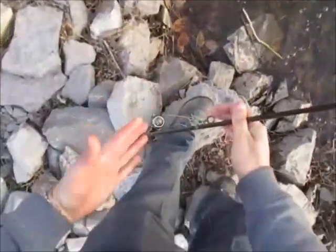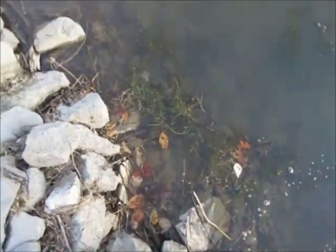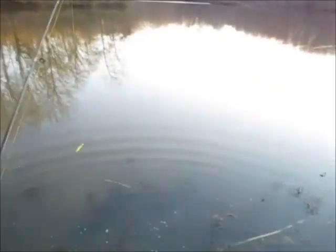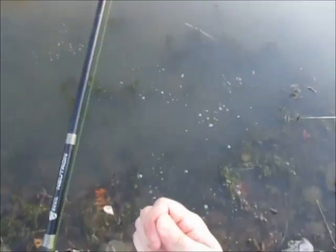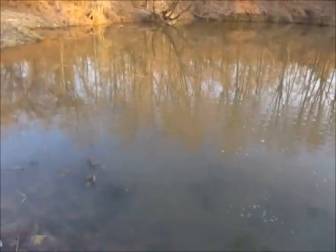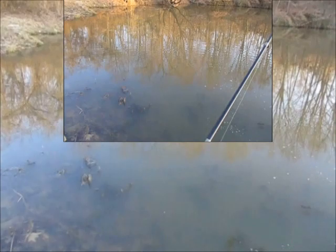The thing is, nobody can get a boat in here, and nobody can get a canoe or even a kayak in here because you have to walk that far. It would take two people to carry a kayak, and even that would wear you out. It'd be very, very hard. There he is. Oh yeah, it's bigger.